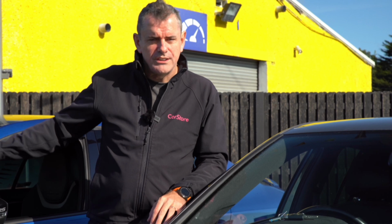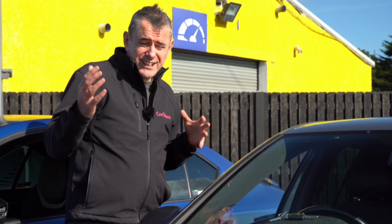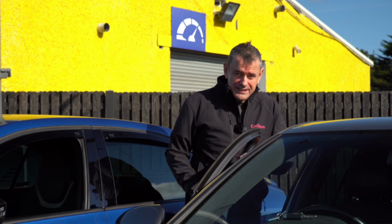So the GTD has the same engine as the Octavia RS, but it's packaged in a different way. So you got a proper hatchback in this one, but it has the same shell exterior as the Golf R, but it's 2-wheel drive. Complicated, I know, but you want to see about fuel economy. Let's have a gander around on the inside, see what you get on the GTD.